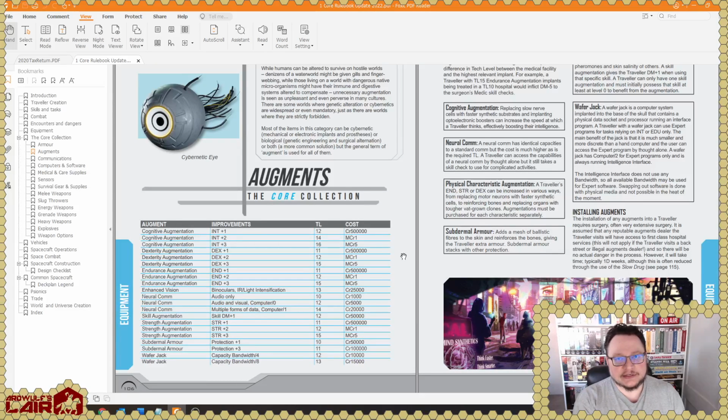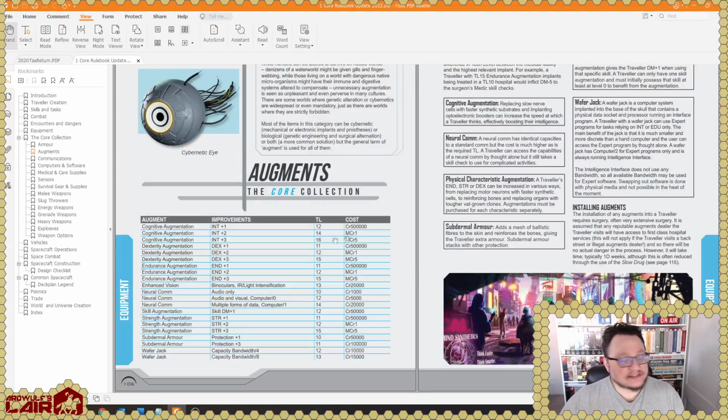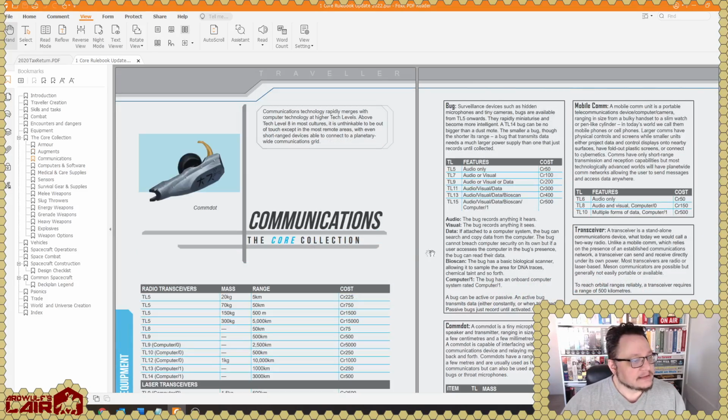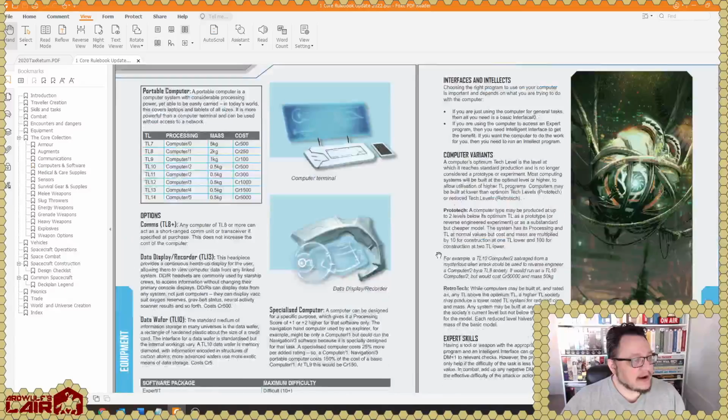The selection in the Central Supply Catalog is substantially bigger and broader. But all the basics are in here. And the wafer jacks that feature heavily in the Mark Millar recent novel Agent of the Empire, which is pretty good, by the way, are also listed here. Communications gear, computers and software.